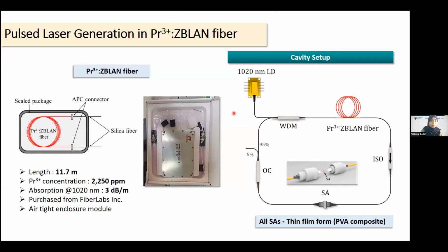Next, we move to the pulse laser generation in Pr3+ ZBLAN fiber. The Pr3+ ZBLAN fiber used in this work was purchased from FiberLabs Incorporation. It is 11.7 meters long with a Pr3+ concentration of 2,250 parts per million. It is hygroscopic, so this enclosure module will keep the fluoride fiber from humidity. The cavity setup of the pulse fiber laser in this work consists of a pump laser, our gain medium and an optical coupler.